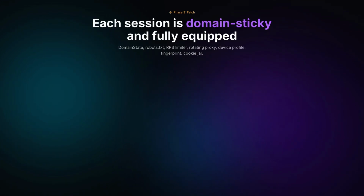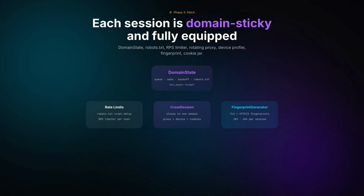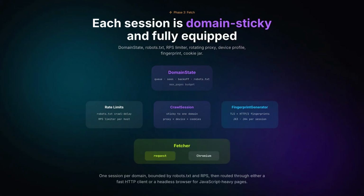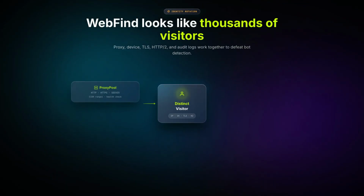Phase 3 is fetching. Top-scored URLs are fetched per domain. Rate limits and robots.txt rules are strictly enforced. Each session uses rotating proxies, randomized device headers, and TLS fingerprints, falling back to Headless Chromium for JavaScript-heavy pages. Identity rotation prevents bot detection.